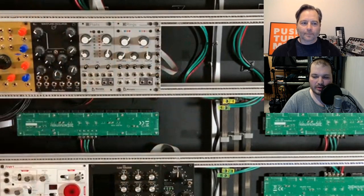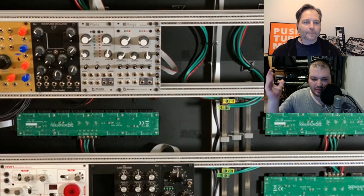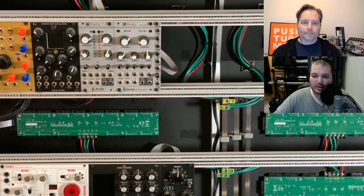It's almost like doing that with the pluck, but having, as you say, VCAs or low pass gates, and then carving out all the information. It's almost like having a looping sample, on a really primitive sample player, like a radio music, where you can't really do that much with it on board. So you're kind of carving it up downstream.